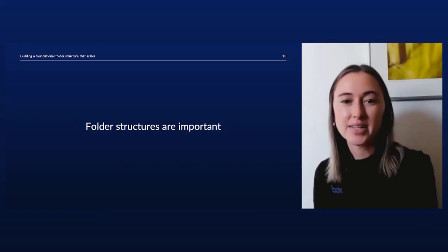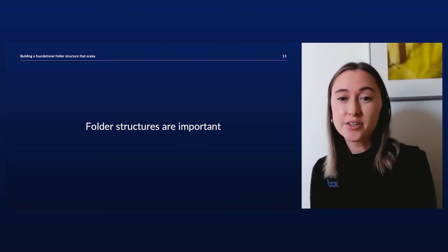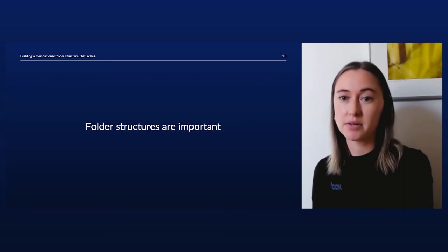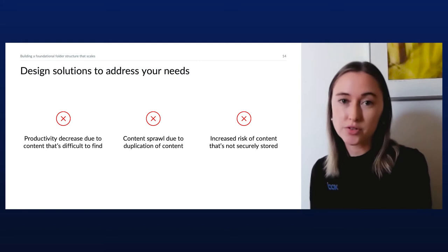Thanks, Milo. And like you mentioned, folder structures are important. Organizations understand the importance of data management, yet most are not doing enough to prepare for future data challenges. From an IDC survey of IT leaders, 80% agreed that content sprawl was one of their most critical problems, and 44% predicted a devastating impact if left unmanaged. Despite recognizing there's a problem, companies struggle to design solutions to address their needs.